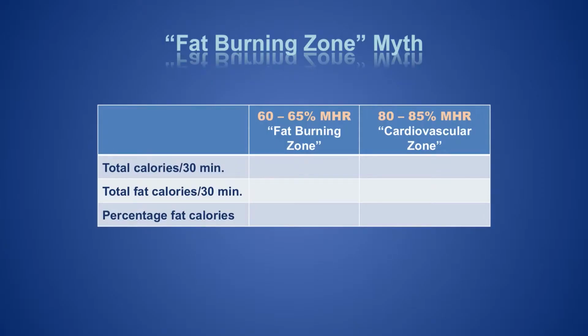This viewpoint stems from the fact that you burn more fat when you train at lower intensities, such as 60 to 65% of your max heart rate. At this intensity, fat stores fuel approximately 50% of your energy, whereas at an intensity of 80 to 85%, you burn only 40% fat. The catch is the amount of calories burned during the cardio bout, and therefore net fat loss.